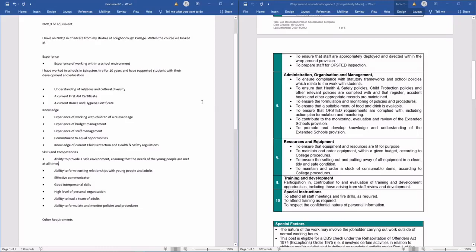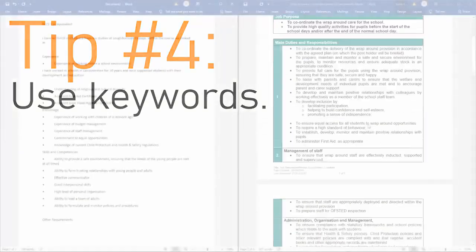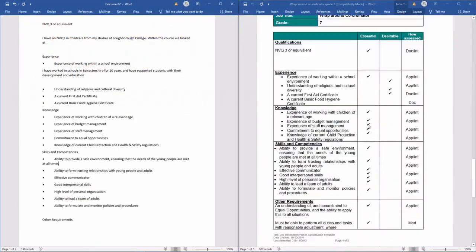The fourth tip for doing applications like this would be to use keywords. So the kind of things that are listed in these specifications, to use the actual words that are being used.